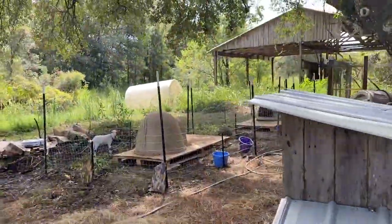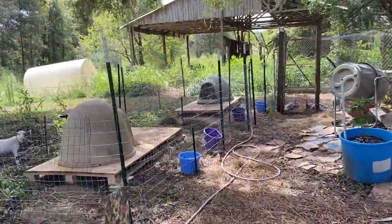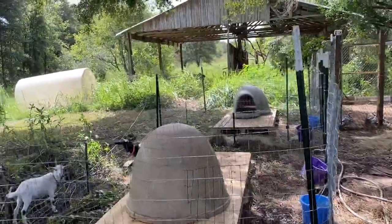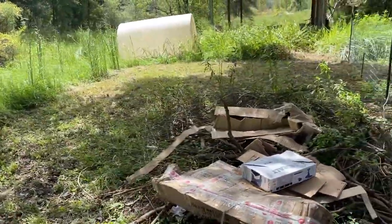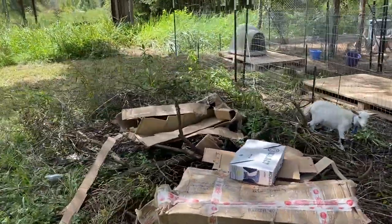Clyde, are you getting tangled up? We're trying to clean out. I'm going to burn up some of this stuff. That's why I got cardboard out here. I'm going to drag it out and burn some of this wood.